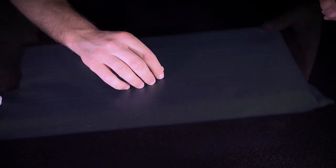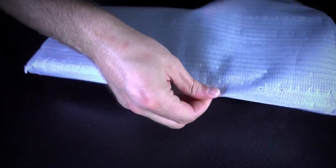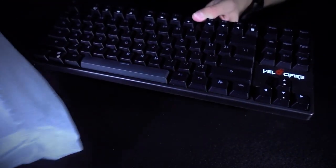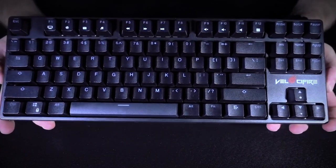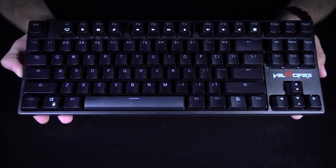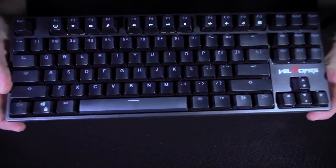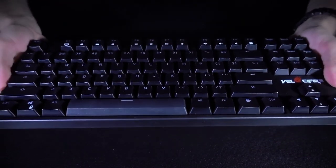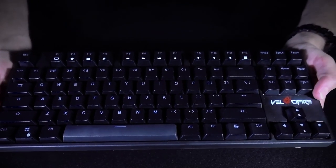Let's take a look at the main event. Alrighty. And here we have Velocifire's TKL02WS in all its black minimalistic glory. Is a very hefty board, my goodness. I always said it before, but it's very, very solid feeling, quite dense.